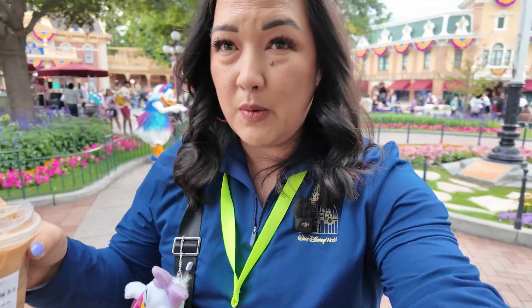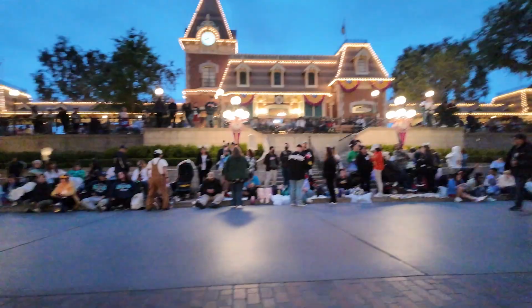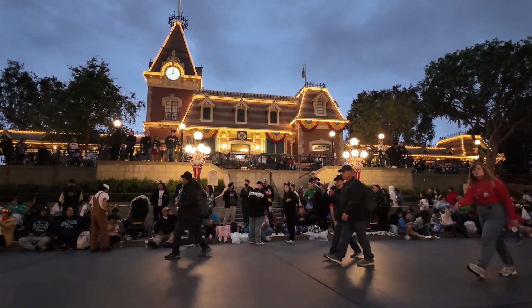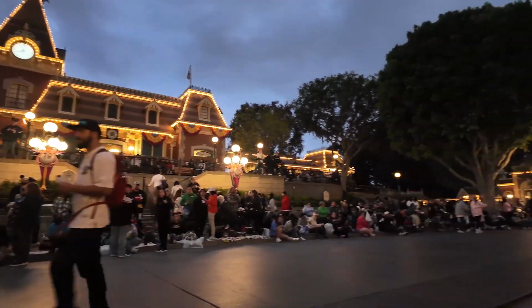But it looks like we're gonna start lining up soon, so we're gonna kind of mosey on over to the area and wait. So it's 8 o'clock, we just got in, we sat down. We are right up on the curb, right across from the train station. I'll show you our view. So we got right on the curb so we could sit down, and then we'll watch the parade come from this way, from City Hall.